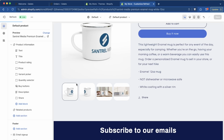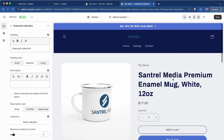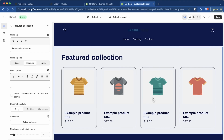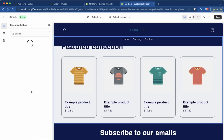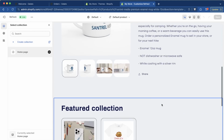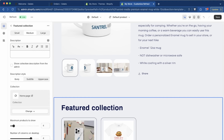So let's just say featured collection, kind of makes sense to add that down there. So if someone's on one product page, they scroll down and they say, oh, I like this mug, but I would also really like a phone case. So let's select our collection, say homepage, which is what I put everything into. And it looks like I only added 2 things to that, but for now, you get the idea. We can add everything else to that collection as well.